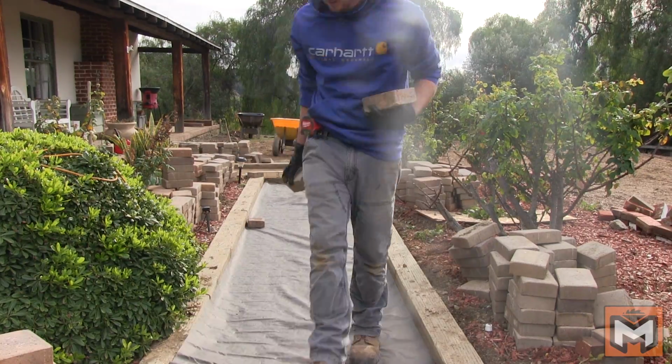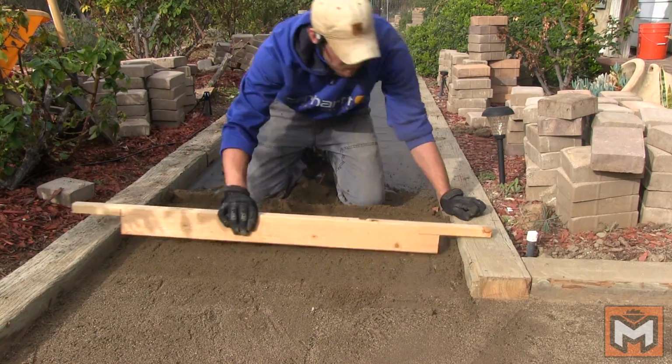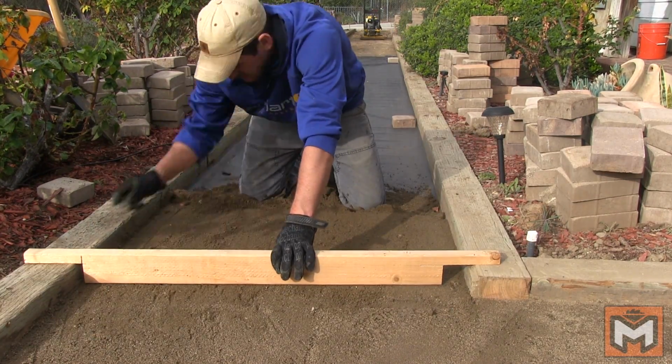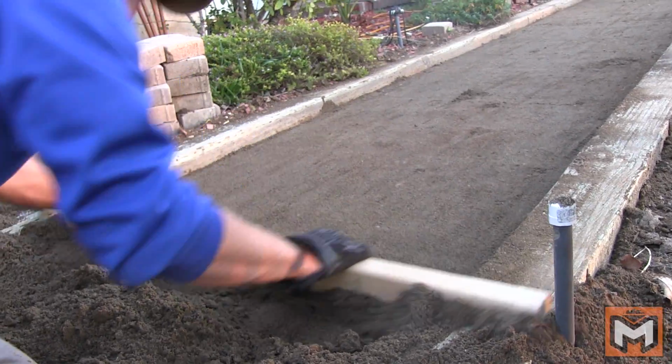I've created a little screed rod for myself out of a scrap piece of 2x4 so that it gives me a consistent level all the way down, and my buddy Jordan has come back over to give me a hand, so he's going to lay the pavers while I continue to screed the sand the rest of the way down.